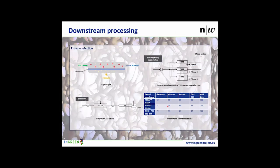So the next step after the biocatalytic conversion is to downstream process the product of this biocatalytic reaction. So we went for a tangential flow filtration system where basically there is a separation of small molecules versus bigger molecules. So here is a schematic representation where the feed is crossing to the retentate, and small molecules that are contained in this mixture go through the membrane to the permeate. And so we developed a system where we could basically select among different commercially available filtration systems or membranes the best for our application.